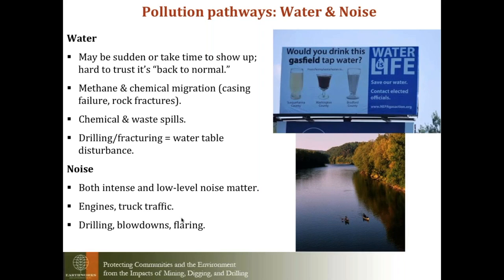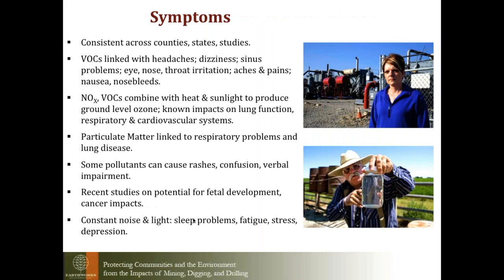And noise is something that regulators generally don't look at. Some localities have ordinances around noise and what it should be at the fence line of facilities or what communities should have. There are a lot of ordinances against party noise and people having too good of a time, but there's just not enough restrictions in the permits for these facilities. So that's something that really needs a lot of work. And engines and truck traffic, especially if you're used to living in a rural or suburban area where you expect peace and quiet, especially in the evenings, can be very disruptive. And all the other things I mentioned before, flaring and drilling.